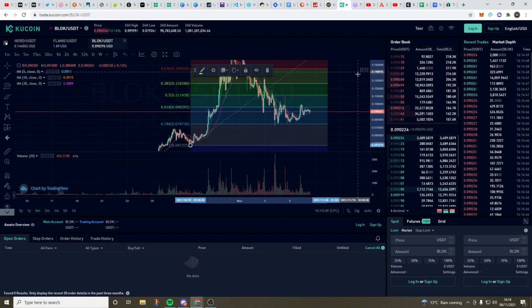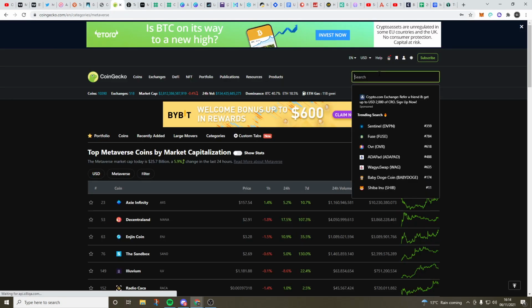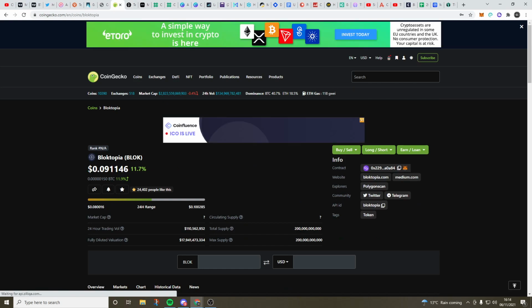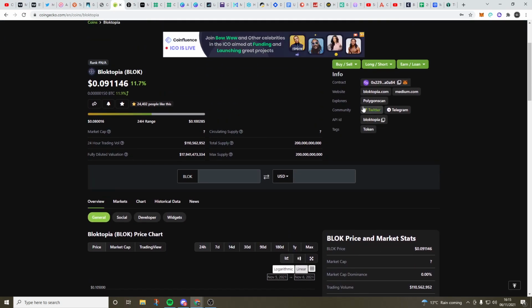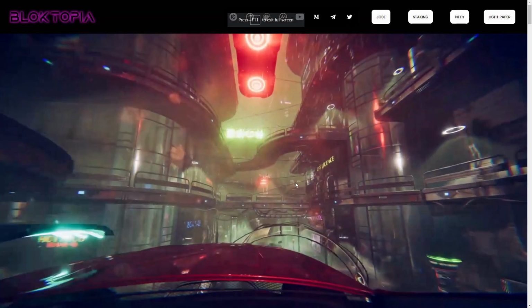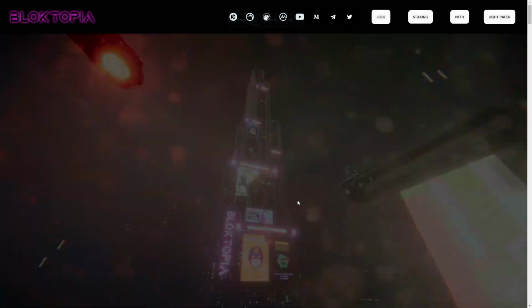And if we take a look at their website, we'll go to CoinGecko. Where's CoinGecko? Here it is. We'll go into Block, and I'll just want to show you the website because I love what they're doing. It's basically creating a universe and an actual city within the metaverse. If you look at the website here, blocktopia.com, we'll be able to see what's going on. So this is Blocktopia, and this is what they're trying to build. This is a city, a metaverse, everything within one area.